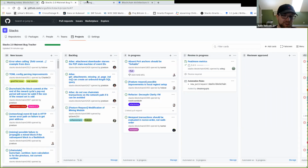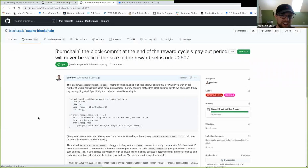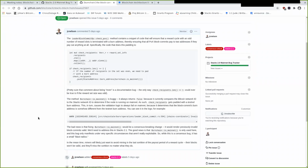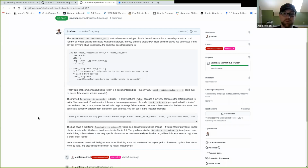Okay, so this was a fun thing we discovered this last reward cycle. It turns out if there's an odd number of reward slots, that last reward slot is not going to get rewarded. The reason for this is that the code path in which we process leader block commits will wholesale reject any leader block commit that has one auto filled in burn address. The reason for that is because there's a code path that determines which burn address to use, the testnet or the mainnet burn address, and it's always generating the testnet burn address.